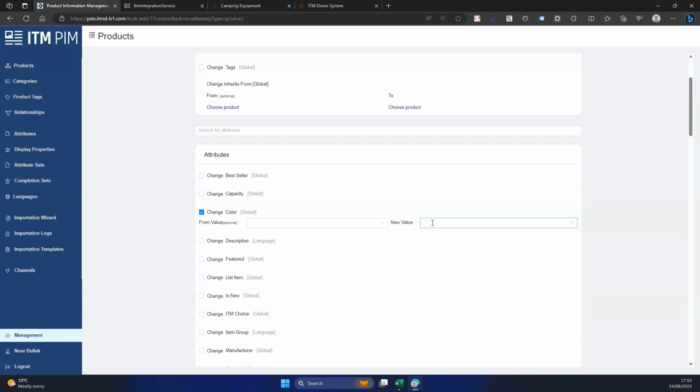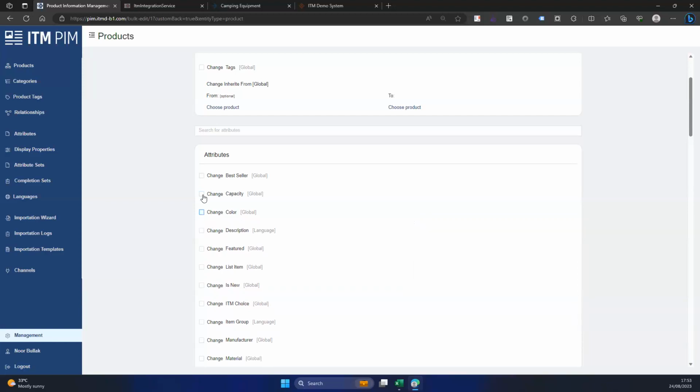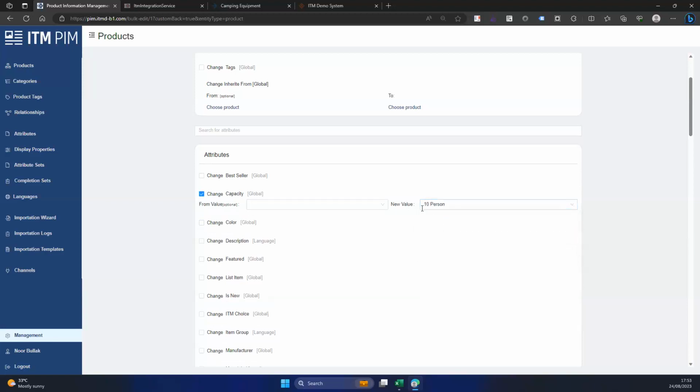For example, here I would like to change the capacity attribute to 10 persons for the selected products. But I can also specify that I would like to change only the products which have this value to this value. So if you did a mass import and you know that a certain product has a wrong value in a specific attribute, for example the capacity, you can do this quite easily: change all those products from this capacity to this capacity. So this is the bulk edit.